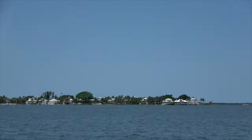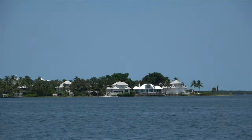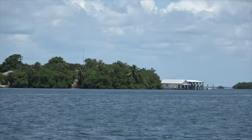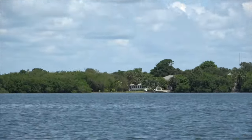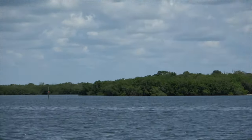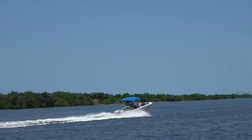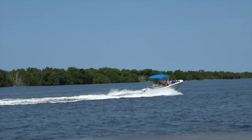If you've been through here before, you'll notice there's a few islands that are inhabited with beautiful houses, and the only way to get here is either by ferry or by your own boat. Now my question is this: how long does it take to build? Because you have to bring all your building materials on a barge. And what about a building inspector? Does he have his own boat, or do you have to bring him?